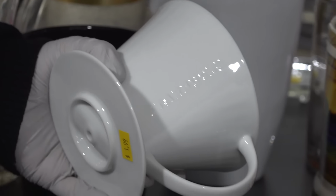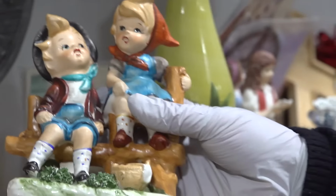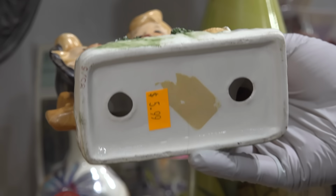It's from Starbucks. It's highly collectible with the Starbucks collectors. I would say this piece easily on the secondary market, you're looking at $30. You know, they're not knocking off something that's not valuable. You all think, oh, Hummels aren't valuable. Made in Japan, $5.99 is too high for a Hummel knockoff. Value on this piece, about $3.